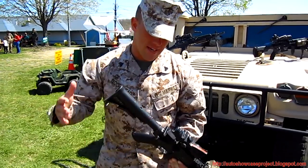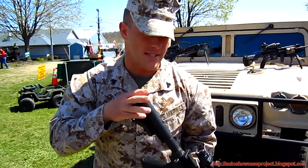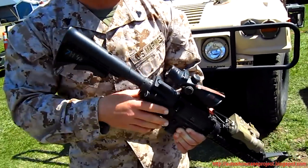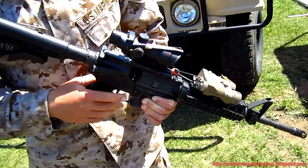All right, folks, what we have here is an M4 Carbine. It's an assault rifle used by different branches of the military. I'm in the Marine Corps. We use it. The max loadout is about a standard six mags of 30 rounds.